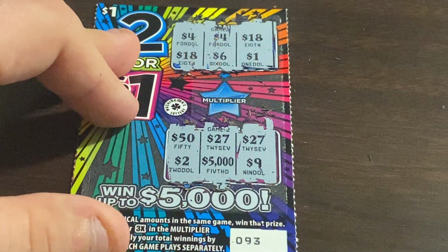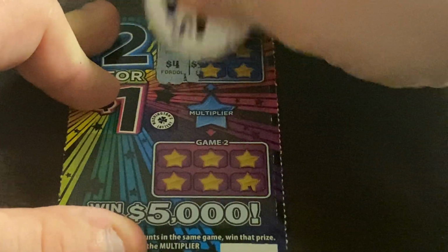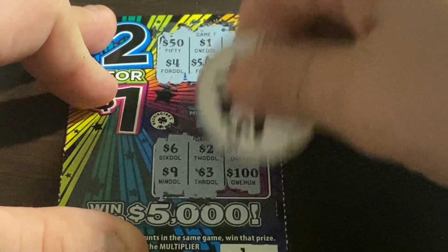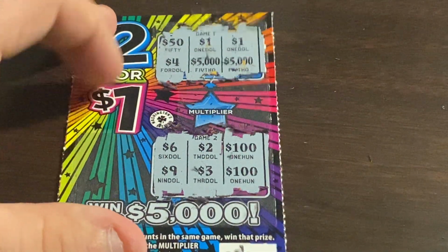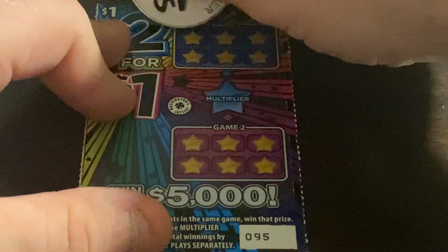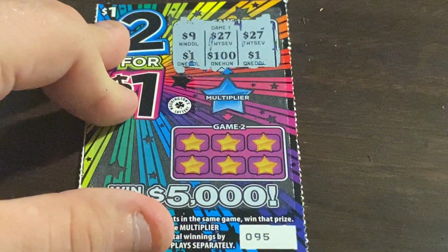Do not have a win there. And unfortunately, this ticket is a loser. Put that in the loser pile. Let's see number 94. Nothing. So I have been looking for probably a week now for this ticket. So it's exciting I found this challenge so I can have an excuse to scratch a bunch of these tickets. That's a blank.